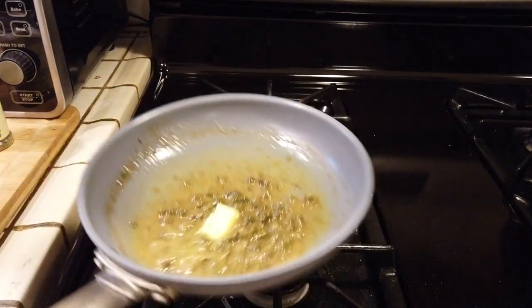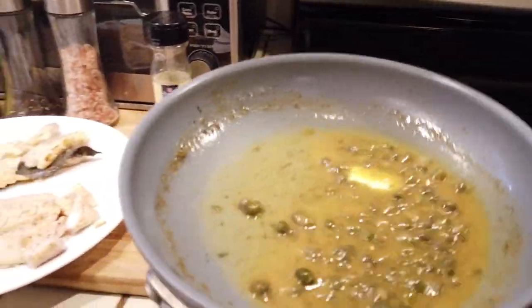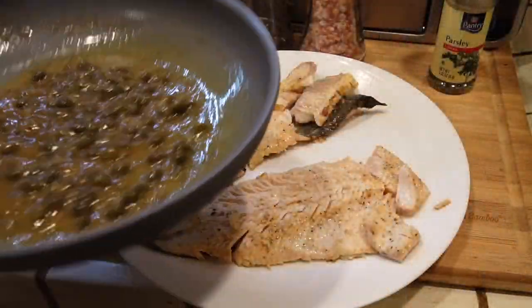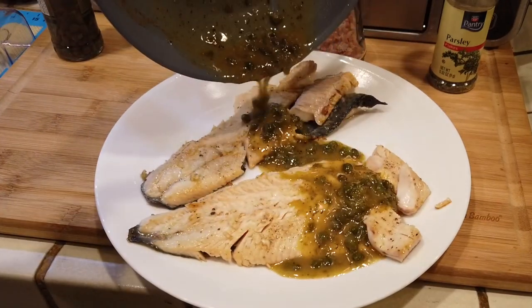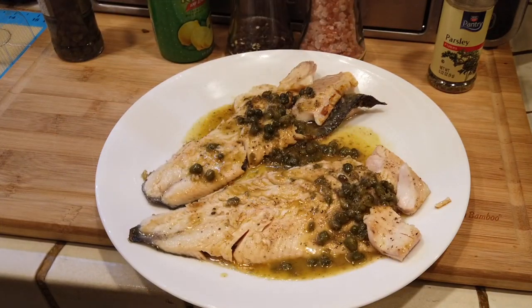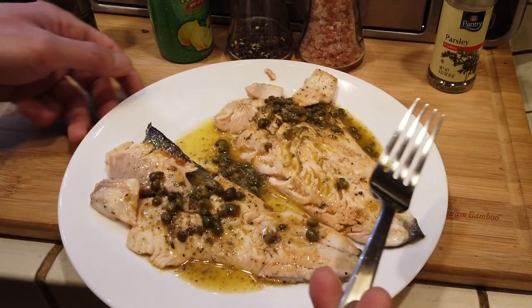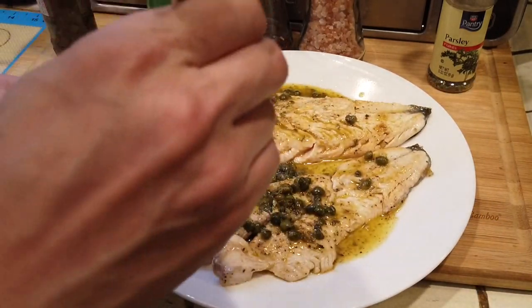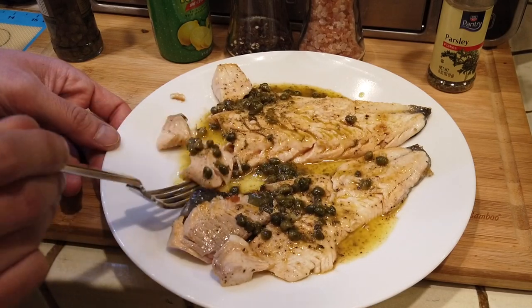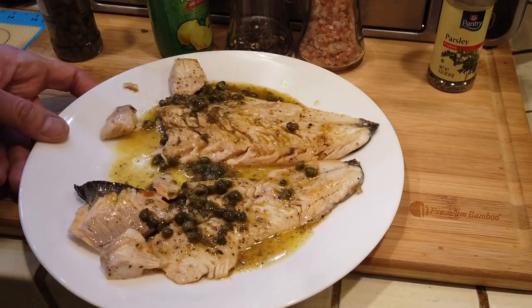All right, so this sauce is basically done now. Let's move it over here. I'm going to go ahead and drizzle the sauce, and I'll just slop it on. But there you get the idea. I'm going to try some right now. Get some capers on it. Chunk here. Hopefully there's no bones in it. I think I filleted most of it pretty well.